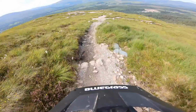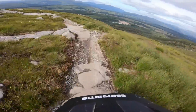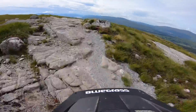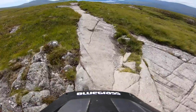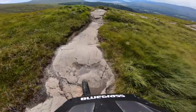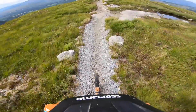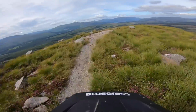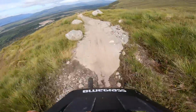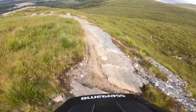This bit's cool, you're bouncing through, gapping over rocks, hitting square edges or trying not to hit square edges, and then into another tiny little climb. You want to carry as much speed as you can up that climb so you're on the edge going down that last bumpy straight. My heart rate is 186. Woo! This is good training.